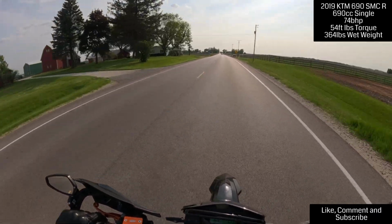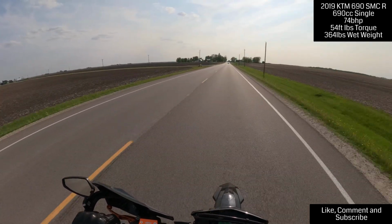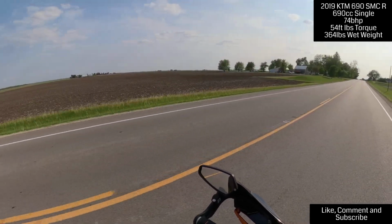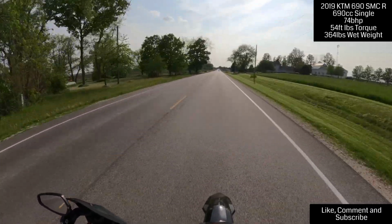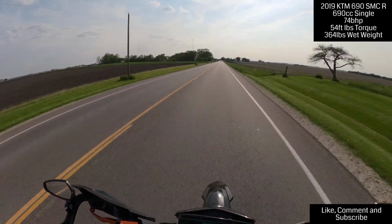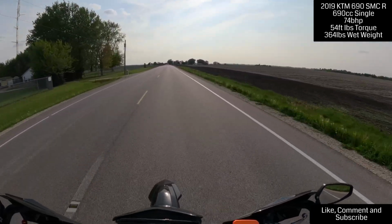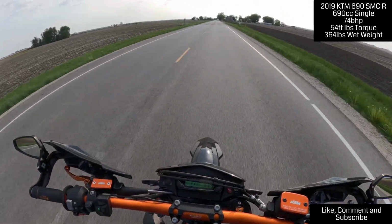Not a bad motorcycle at all. This is a really good bike. It really is. We're coming up on our moment to do a power check pretty soon. I love the country. Peace. Just peace. You get out here and you get some of these moments where there's very few cars, and it's just freedom. Little twist. 71.